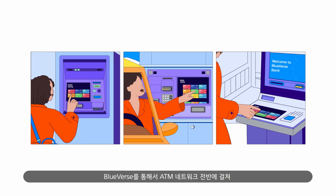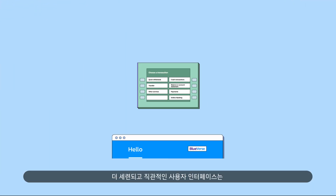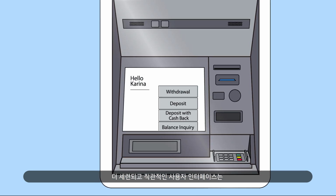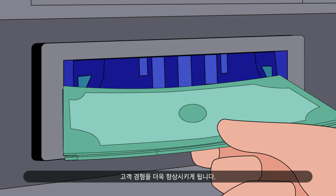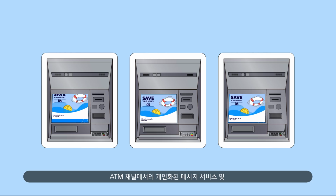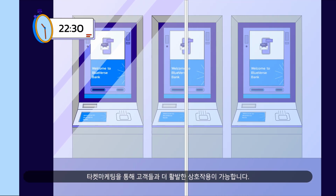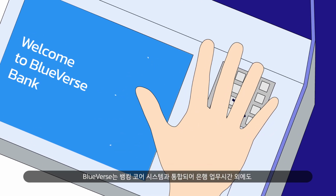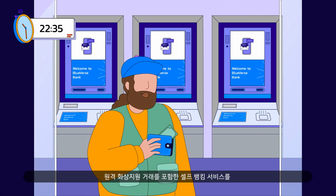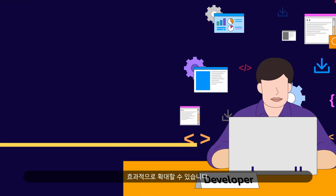BlueVerse drives consistent customer experiences across the entire self-service and ATM network. With a rich and intuitive graphical user interface, it provides a unified customer experience throughout the ATM fleet and enriches the customer experience with personalized messaging and marketing. Even outside banking hours, BlueVerse easily extends multi-vendor ATM capabilities to include core connection and remote video-assisted transactions.